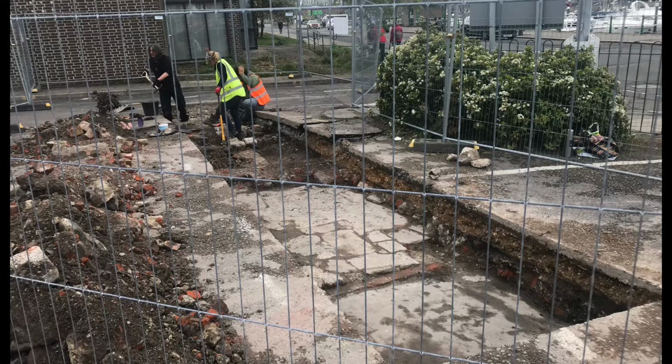So we're down onto, say, 18th and 19th century activity, and we're hoping later on in this investigation of these 2 trenches to uncover earlier evidence. Great. It's fabulous what you're finding. I mean, you're finding stone floors and all kinds of things.